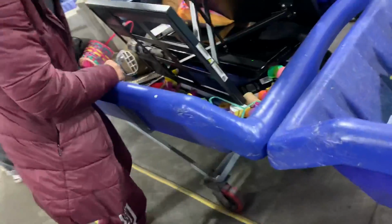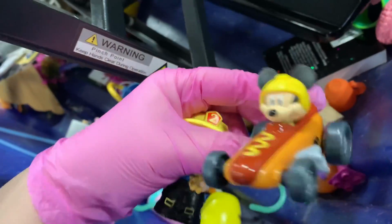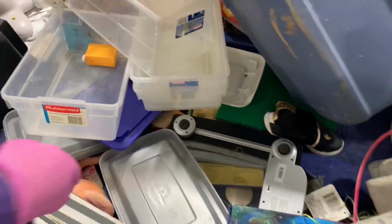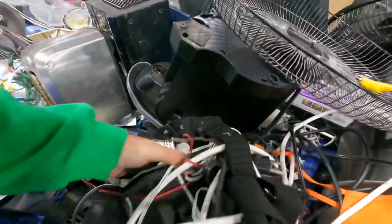I see a little person. See a little person. We got him. Mickey and a hot dog? Huh. I don't know about Mickey and a hot dog. All right, we're back. See what we can find.